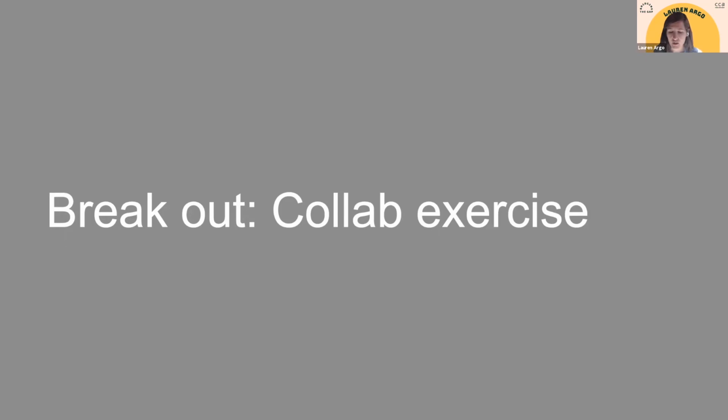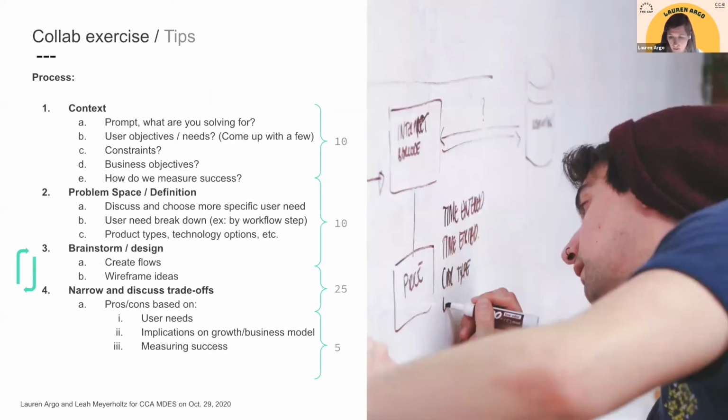Cool. The other thing too, I had another PDF that has this slide on it for you guys. So as we're doing the exercise, you can reference this for help along the way. I will throw that in the Slack.